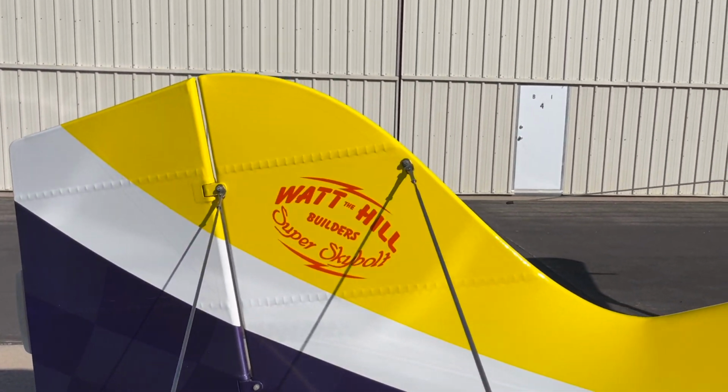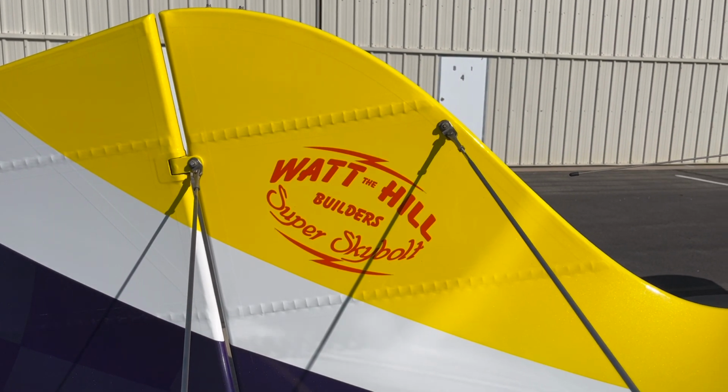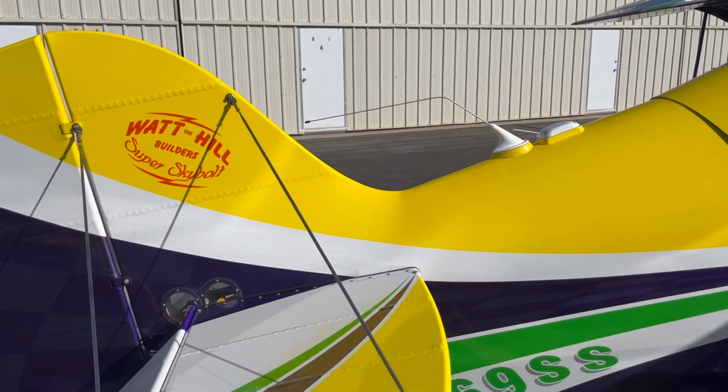And tell me about this, the Watt the Hill builder. Watt the Hill builders, because it was John Watt and Bill Hill. So they thought that would be cute to call themselves Watt the Hill builders. I like it. Isn't that cute? I really like it. I love it, yeah.